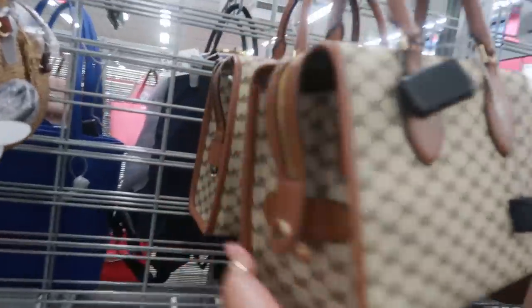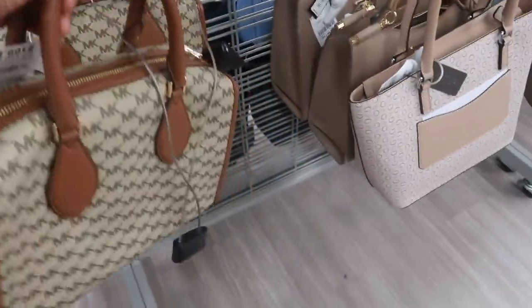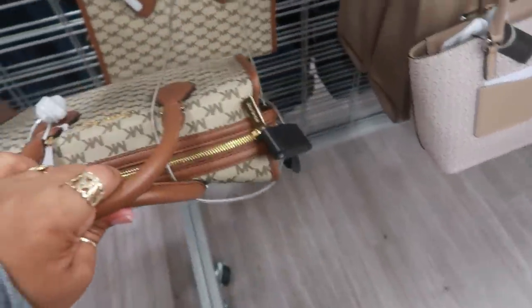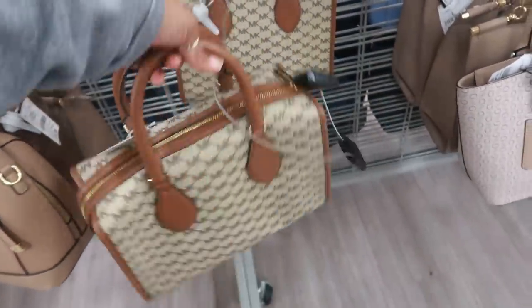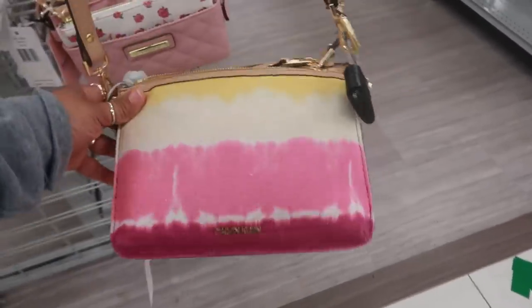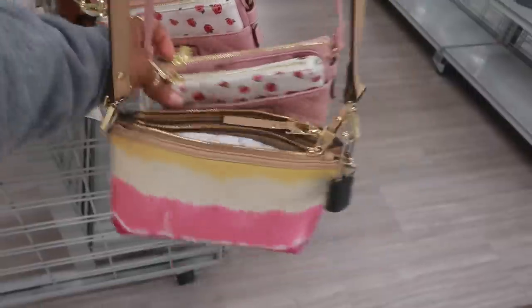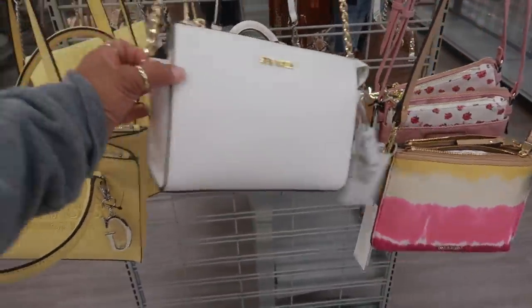Oh, that's a nice little Michael Kors bag. It's $109. I like the shape of it. It's right here. It's on the thing, so you can't move it too much, but I like how it's kind of square like that. What is that? Calvin Klein? Yeah. It's only colored on one side. I like that though. I don't see the tag on it. Steve Madden. And then a cute little yellow Guess bag for $35.